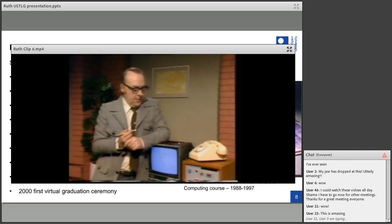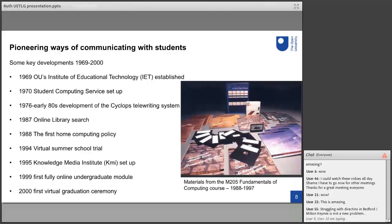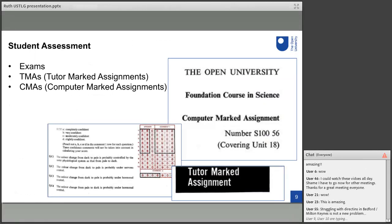That clip definitely wins the best outfits and moustache prize, I think, in my presentation. So staying with computers, let's move on to the next one.